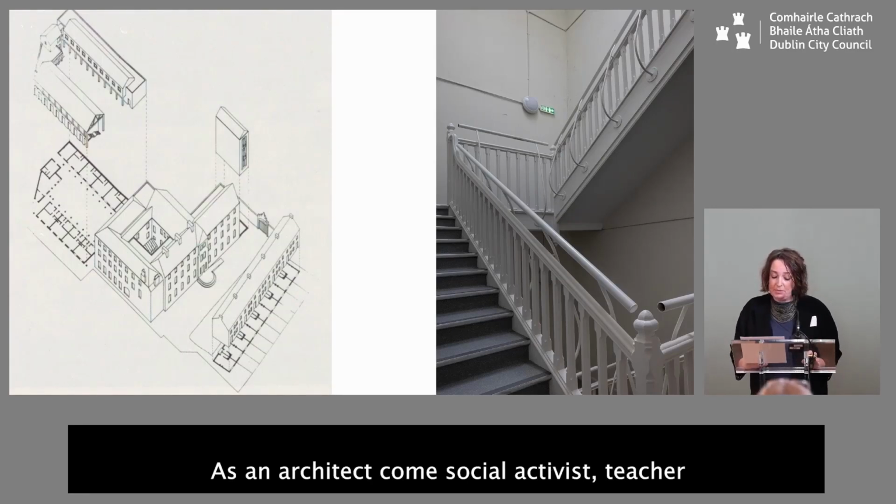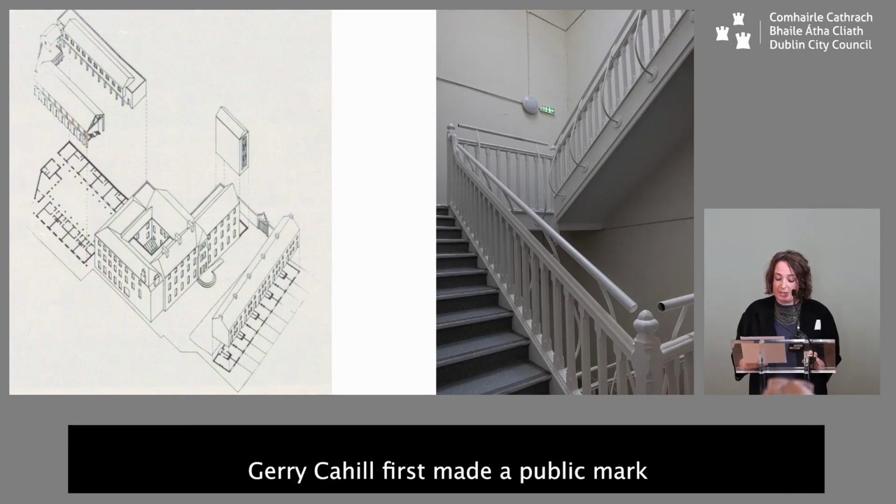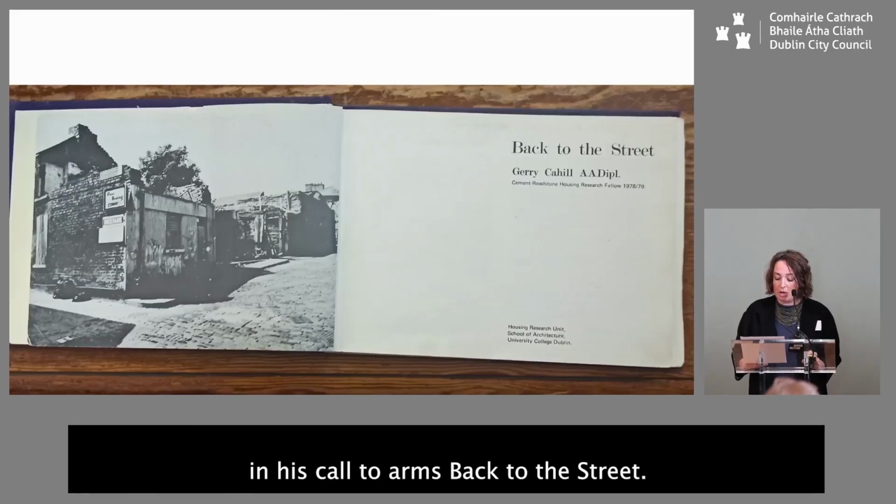As an architect cum social activist, teacher cum writer, Dubliner, but always citizen of the world, Gerry Cahill first made a public mark in his call to arms, Back to the Street.